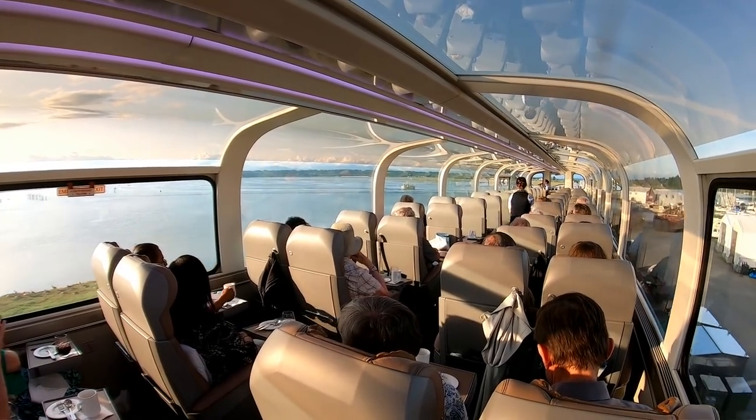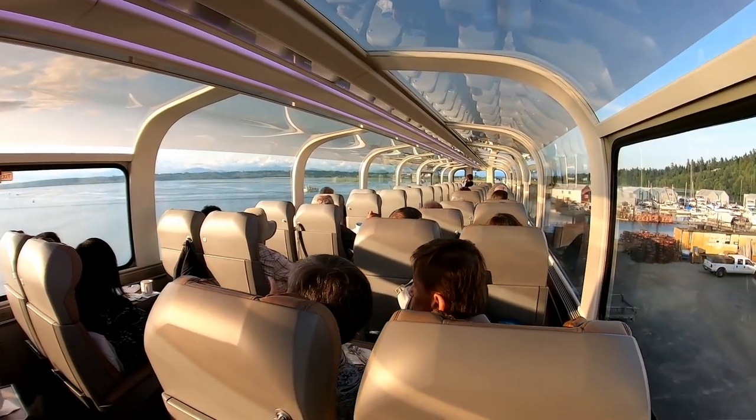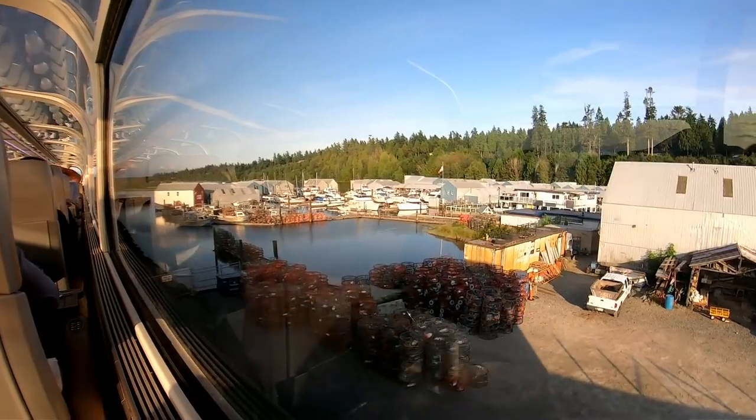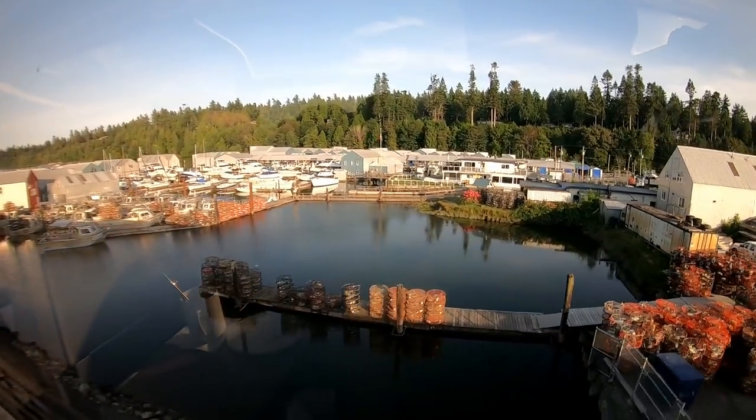More beautiful views of the coast in this stretch of the route on our way to Vancouver. And I thought this was interesting. I think those are crab traps there in this little fishing port at Crescent Beach on the south side of the city of Surrey.